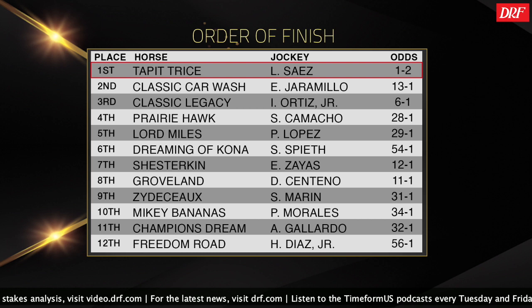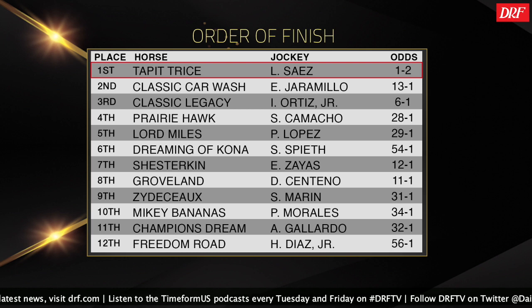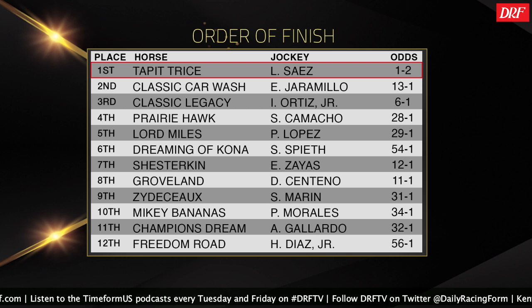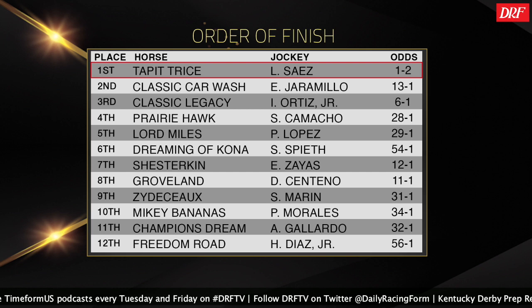He was down inside most of the way after sort of acting up a bit in the gate. Maybe he didn't care for being down inside, but this was a regression. It really was. He got a great trip in the Sam Davis and ran okay in that race. I didn't think he had a poor trip here. He was a little further away from the pace. He wound up outrun, but he got to save a lot of ground. He didn't have a lot of traffic. He was never involved. Like Groveland, Zydeco did not run as well in the Tampa Bay Derby as he did in the Sam F. Davis.